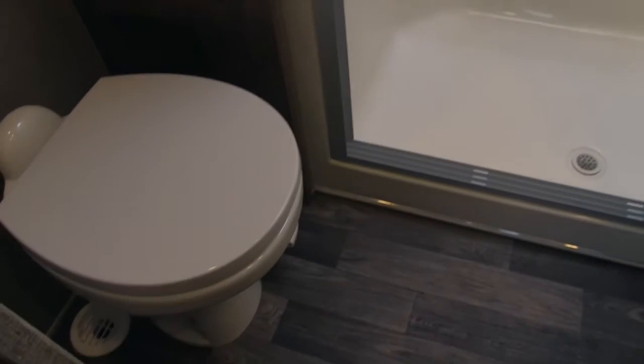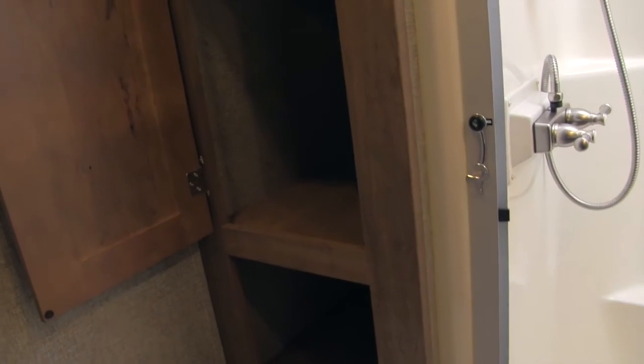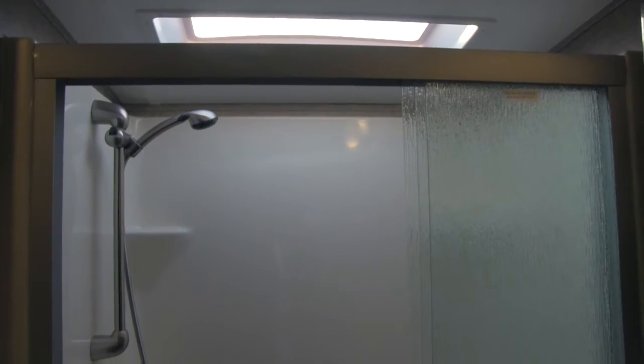The bathroom of our 3790, you can see here you're going to have your porcelain stool, so it's nice and easy to clean, foot flush lever, and plenty of legroom. Right above that is going to be our linen closet, which is a very deep linen closet, a ton of storage for towels and everything else that you're going to need. And then we can take a look here at our one-piece residential shower.